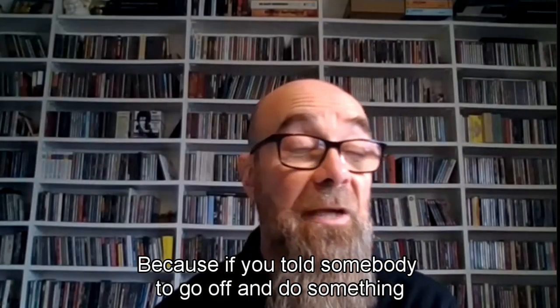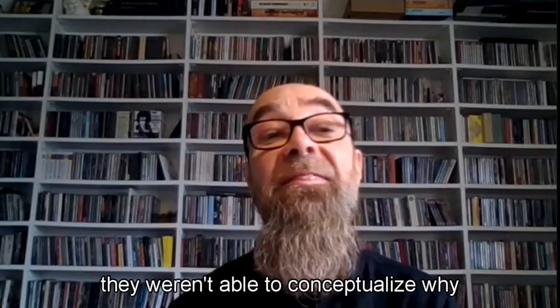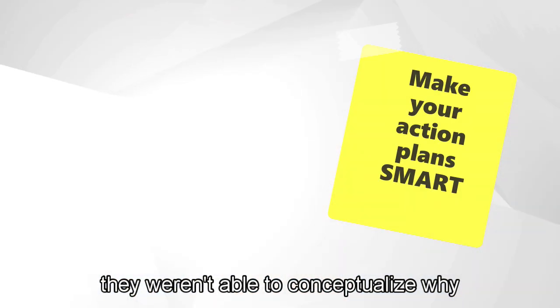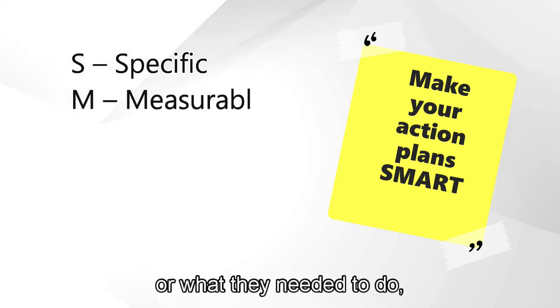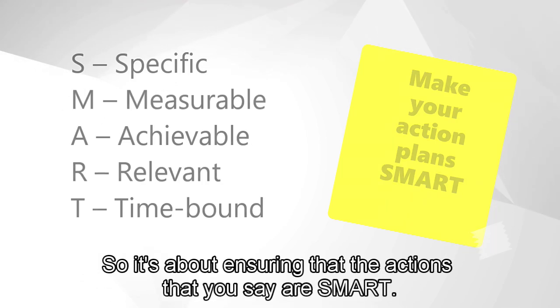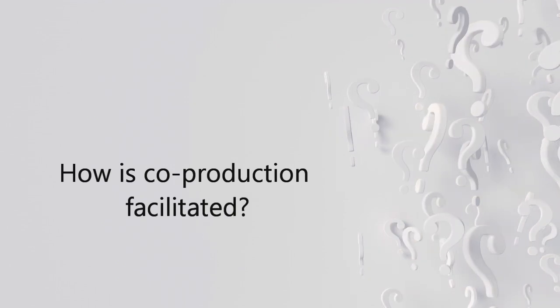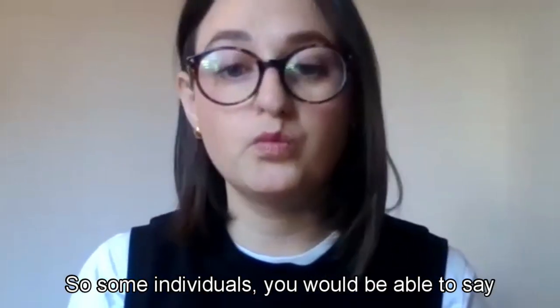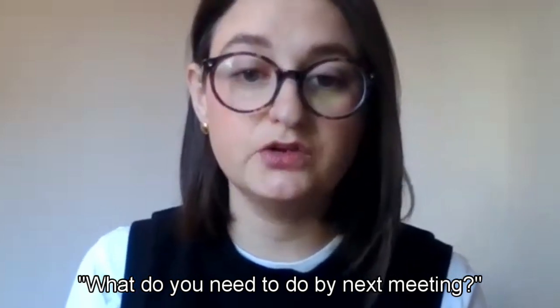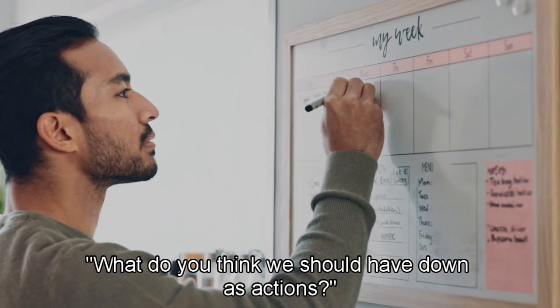Because if you told somebody to go off and do something and they didn't understand, they weren't able to conceptualize why or what they needed to do, it would be easy to say they've not reached that action. So it's about ensuring that the actions you set are SMART. Some individuals you would be able to say, what do you need to do by next meeting? You've said that you want to do this. How are you going to get there? What do you think we should have down as actions?